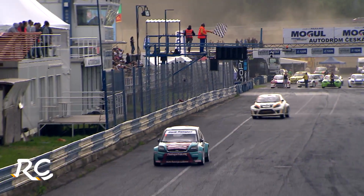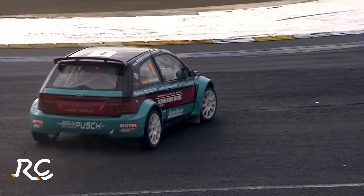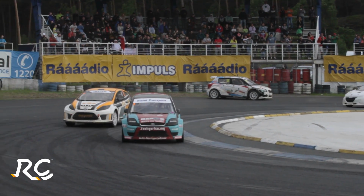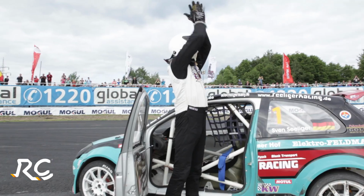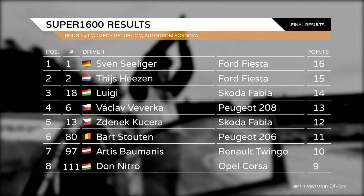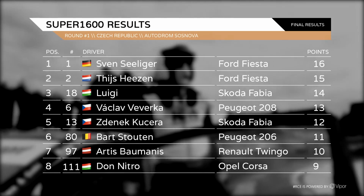It's victory then for Sven Seliger in the Ford Fiesta. The German wins the first Super 1600 final of the season and is almost collected by Ties Haysen as Luigi spins in celebration of 3rd. Congratulations, Sven Seliger, the winner here in the Czech Republic. Seliger, Haysen and Luigi, the podium here.